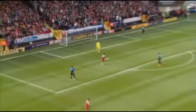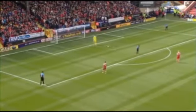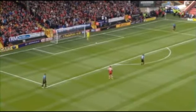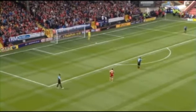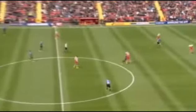Yes, that's their best effort to date, and just attacked down this right-hand side. Just went past, or got in front of Daniels anyway, and hit it down the corridor of uncertainty, but no red shirt able to get on the end of it. Goal kick. If you're joining us late, the good news from the Valley is that AFC Bournemouth are heading towards their 13th away win of this record-breaking historic season. They lead Charlton 2-0 here, live on BBC Radio Solent Sport.